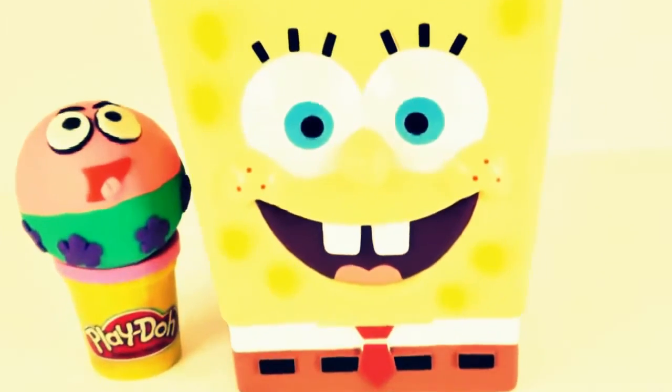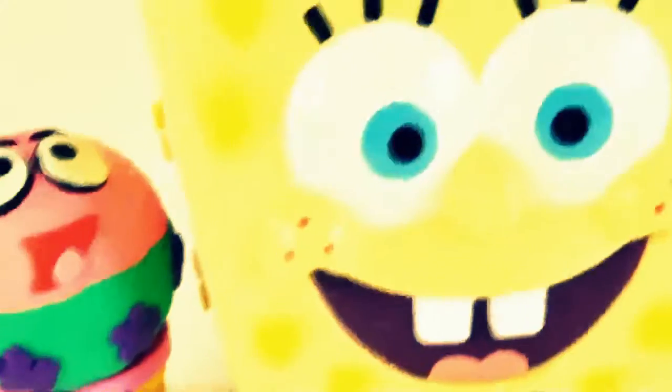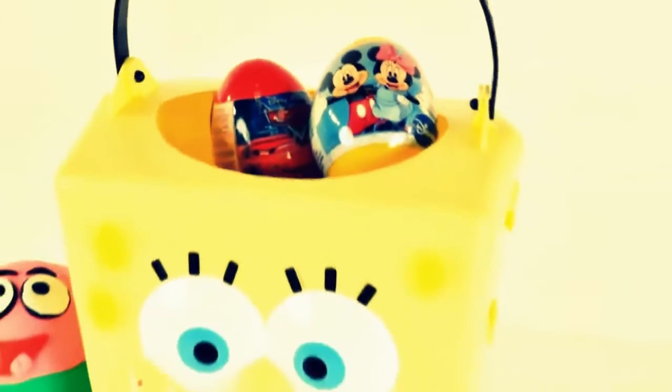Hey everybody and welcome back. Today we have a giant SpongeBob basket filled with surprise eggs. And we have his friend Patrick Star as a Play-Doh surprise egg. Let's get cracking.